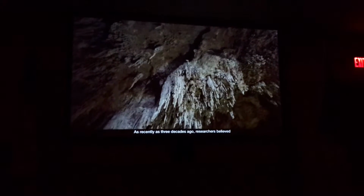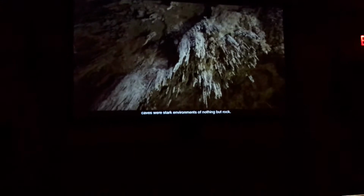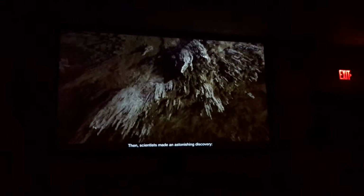As recently as 3 decades ago, researchers believed caves were stark environments of nothing but rock. Then, scientists made an astonishing discovery. Microscopic bacteria that can survive in conditions unbearable for most other life forms. They are known as extremophiles, and even NASA is intrigued by them. Scientist Penny Boston is studying these microbes to get a sense of what life might eventually be found on other planets.